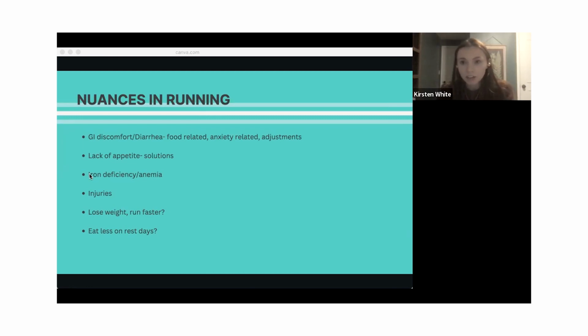So one, GI discomfort is telling me that something before the race might not be optimal. However, sometimes it's not always food related. So just keep that in mind, because anxiety can also cause some GI distress. So figuring out how I can take care of that anxiety, breathing techniques, really being ready for that race. And then if it is food related, that might mean we're having too much fiber. Sometimes that can cause GI discomfort. Maybe we're having too much fat or protein and it's slowing down our digestion.